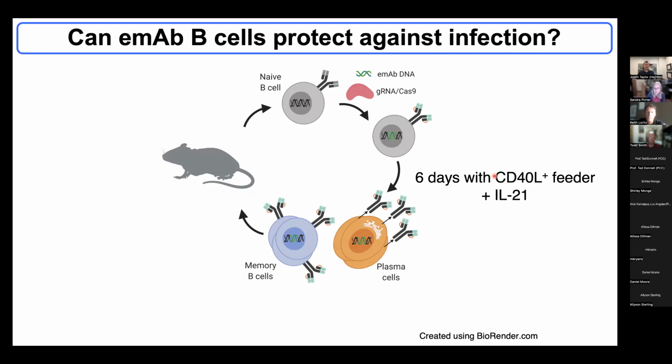All right, now, I think a very important proof of principle for this type of approach is to show that these cells can actually be functional and protective. It's great that we can engineer these in culture, but let's take the next step. So for that, we switched to the mouse system and did pretty much a similar approach where we purified B cells, stimulated them, engineered them, and selected those cells that were binding the antigen of interest. In this case, it's RSV again. We then put those back into culture with a feeder cell line and some cytokines aimed at stimulating the proliferation and differentiation of these engineered cells to get to the plasma cells and the memory cells that I mentioned before, and then put these back into different animals.